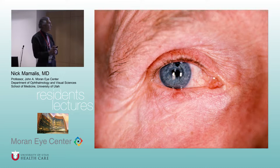All right, let's start looking at some various lid lesions. Nico, what do we see in here? So it's an external photograph of the right eye. My attention is drawn to the lower eyelid margin. There seems to be like a raised lesion there.